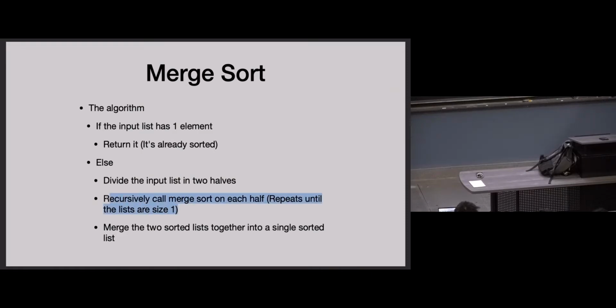We're going to recursively call on each of those halves. Each of those halves is getting closer to the base case because we split the input in half. And then we're going to merge those lists back into one sorted list. Importantly, we're going to assume that our recursive calls are correct. We're going to assume that each half of the list was sorted, and then we're going to merge two sorted lists into one larger sorted list. That's the algorithm. That's merge sort.